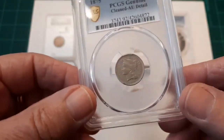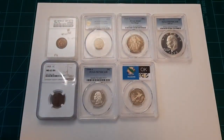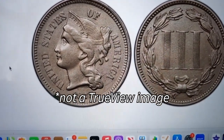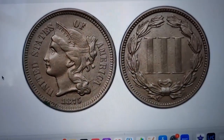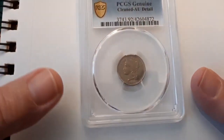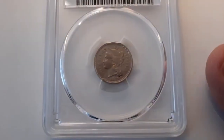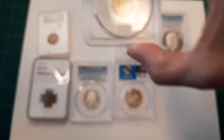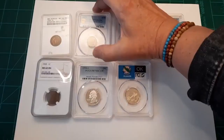This actually has a true view, which is crazy. The person, I guess, when they got it graded, they probably thought it was going to grade much higher and opted for the true view. And I'll bring that up. Let you see that. So here's the true view. And what I hadn't noticed when I was purchasing it online, it's a little bit of corrosion there. And not too big of a deal. Although it doesn't actually say true view, so it's an image of the coin. The holder's nice, there's no scratches. And PCGS values this coin at $40. So that is the 1875 3-cent. I think it's a 3-cent nickel or a 3-cent piece.